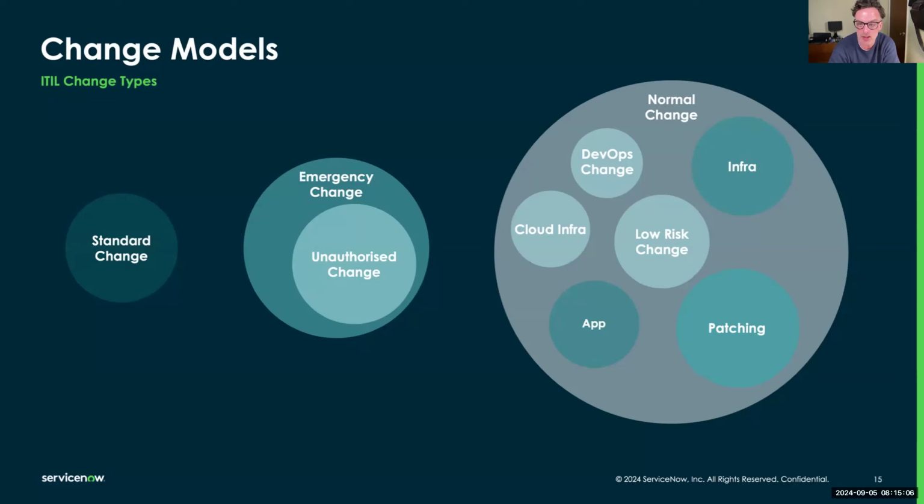The same with normal change. So if we're doing something like patching, we may have a different state flow. We may have different approval mechanisms. Patching changes tend to have a lot of work done up front. They tend to need more approval around when they're scheduled than what's actually happening. And they are fairly standard in terms of what we're filling in on the patching change, but they're not standard changes because they're not necessarily low risk. And they're not necessarily something you want to have that's so repeatable you'd have it in your standard change catalog. So it falls a bit between the two. Next slide, please, Jim.